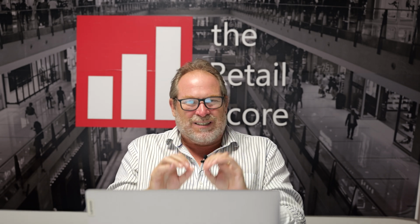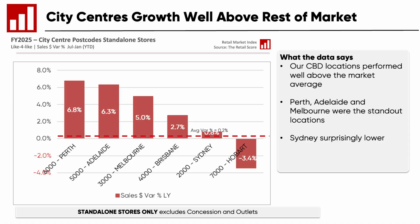Turning our attention then to the actual city centres themselves, how are they performing? Well, overall, they are all performing well above the rest of the market, with the exception of Hobart, which is a little bit depressed. Perth up 6.8, Adelaide 6.3, Melbourne up 5, Brisbane up 2, Sydney up a modest 0.8. They've really been performing significantly better than the other benchmarks that we've seen.